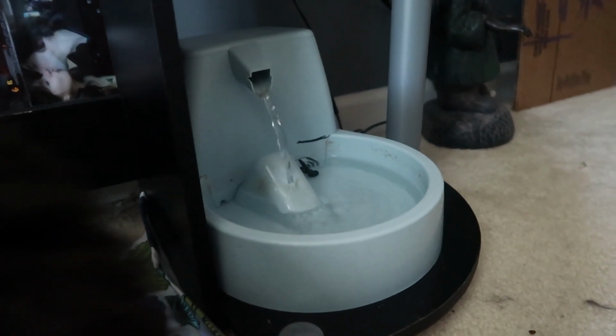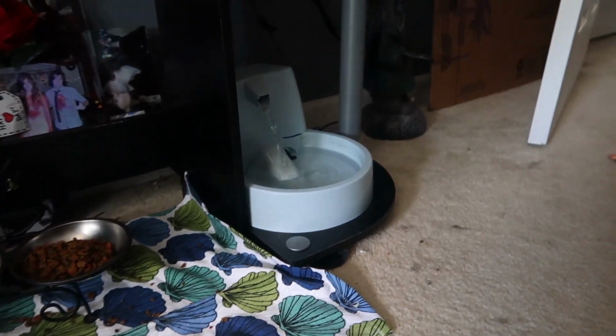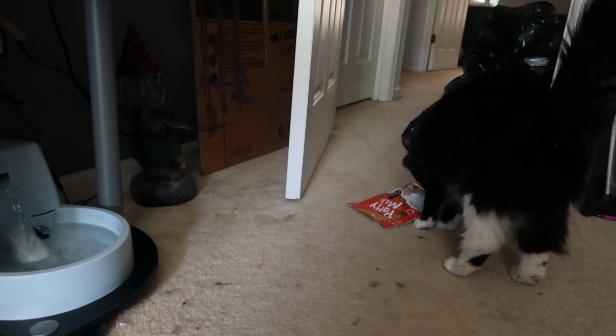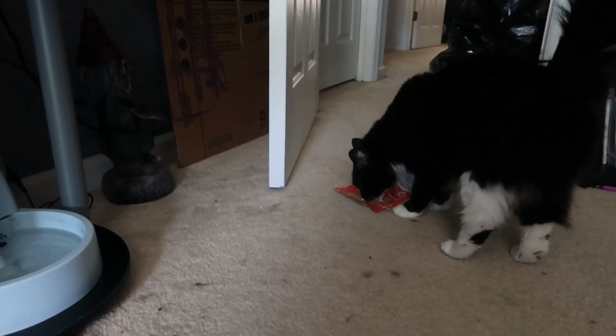And she even has her own little water fountain over here. It's the weirdest thing, she won't drink stationary water out of a bowl. She will only drink water if it's fresh coming out of the faucet. So by having that little fountain, it simulates coming out of a faucet, and she's more likely to drink it. And yes, that is your bag of treats on the floor.